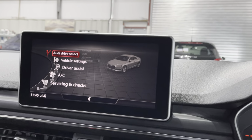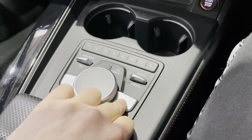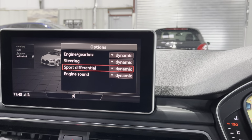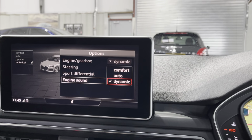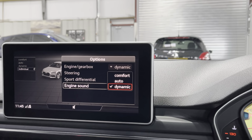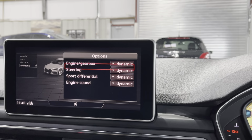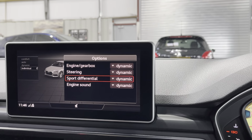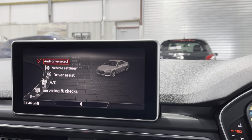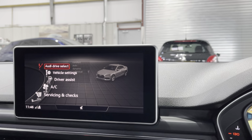individual mode. So if we just go back a second, bear with me, individual, we press this button down here to go to that sub menu, and then you've got the RS Sports exhaust, so you can actually change the sound from auto, comfort, etc. So in individual, got it in dynamic at the moment, and then your sport differential, dynamics, steering, engine, gearbox, etc. So that's a really nice option to have.